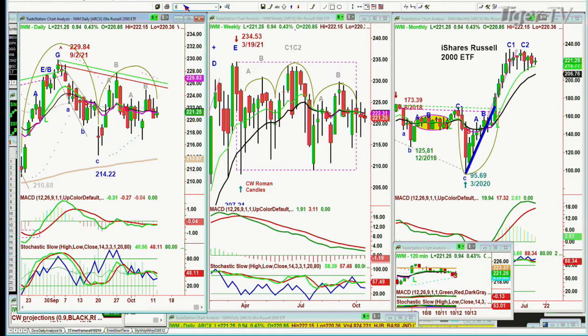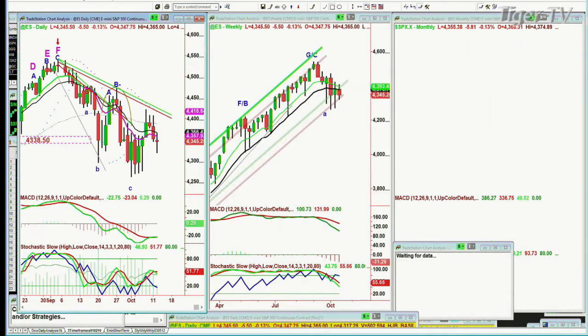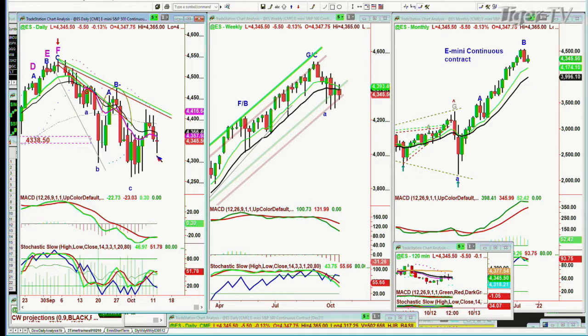Let's get back to our work here. SPX at this particular point is down 5, almost 6 at 43.55. Let me just show you something. I'll just use the E-mini, the continuous contract for now. Look how big the moves are. This is intraday. Overnight, that is, sorry, and overnight. It went from a low of 4317, and yesterday at the high, it was in the 4400s. I mean, that's big percentages on an intraday basis.